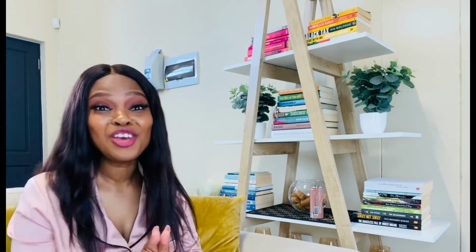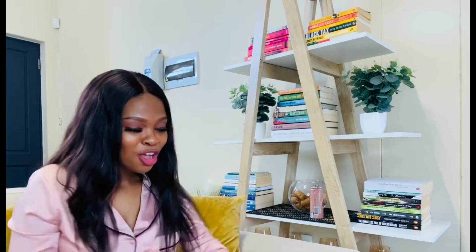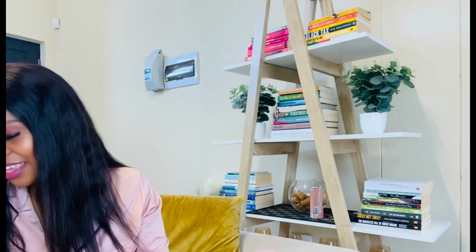If you know me, you know I love simplicity. I love neutral colors. I love lighting. I love windows. So this house has every single thing that I love.